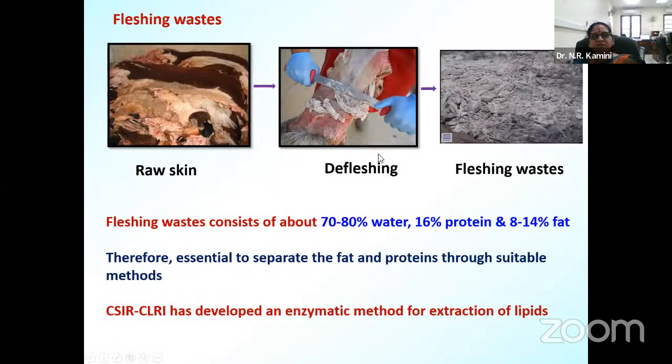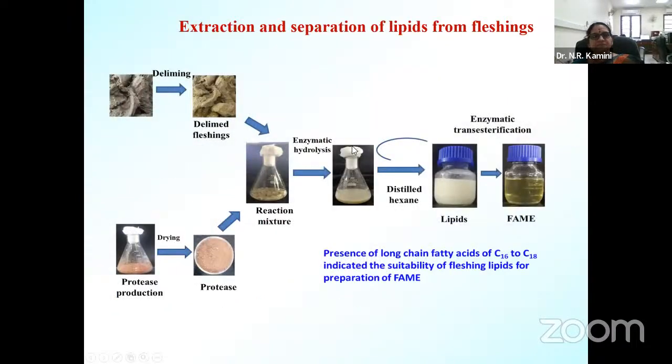These are the raw skins. Defleshing is being carried out, and this is the fleshing waste. These fleshings are very rich in proteins and fat. They contain about 70 to 80% water. Therefore, it is essential to separate the fat and protein through suitable methods. CSIR-CLRI developed an enzymatic method for extraction of lipids, and the process goes like this.